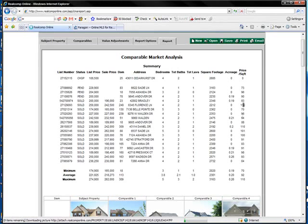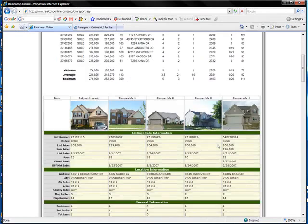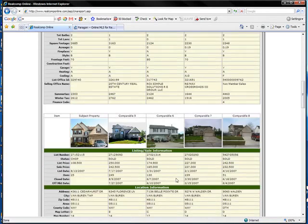Alright, so here we see all of the houses. This is what they were listed at, and this is what they sold for. Down here is what we really care about, the price per square foot. These houses sold for anywhere from $70 a square foot all the way up to $110 a square foot, with the average being $92 a square foot. Here is the subject property, and here are some of the comparable properties with all the detailed data about them.